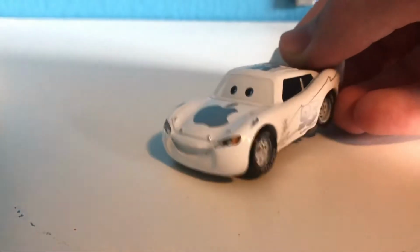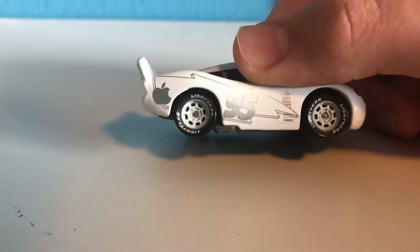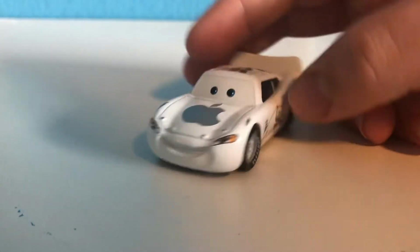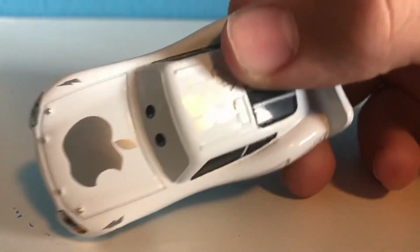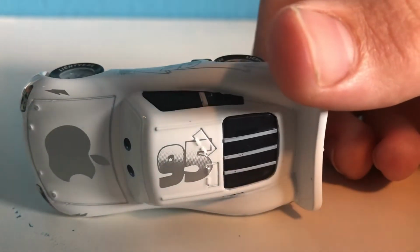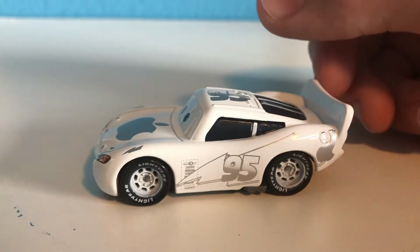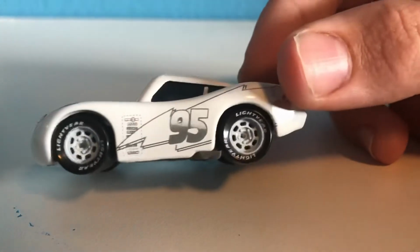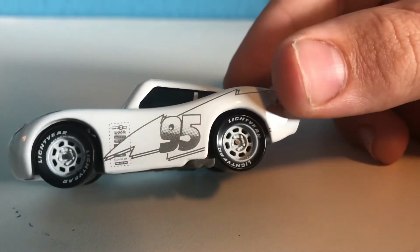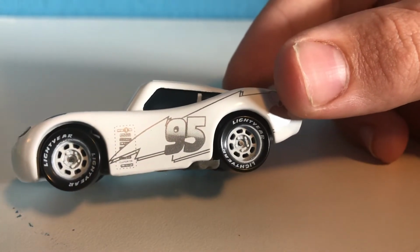Next, we have Out McQueen. Now this is, of course, Lightning McQueen, but it's in the style of an Apple racer. You have the big old Apple logo on the front, so you have the 95 in an Apple font, kind of fading from gray to white. Like the white wheels, which I think look really good on almost any car. You have the 95 on the side, which is just simple, like the other Apple cars are.